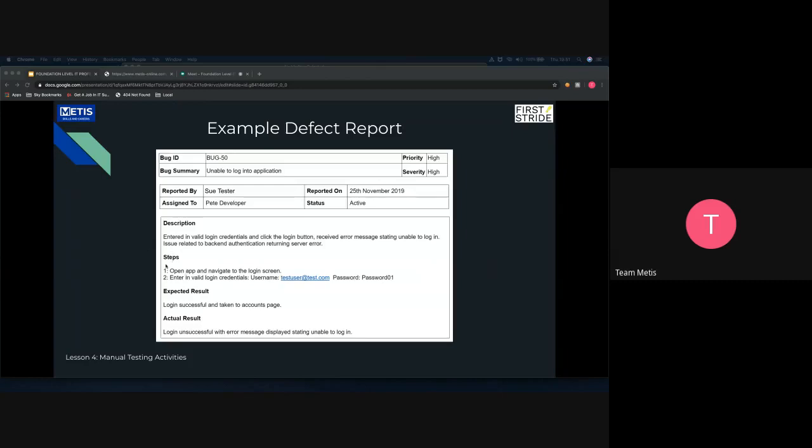And then you have the replication steps, so how can I reproduce this defect? This is very important for a developer because they might want to see how you create the bug first before they can go into the code and fix it. So make sure you have a description, make sure you have your replication steps, and then you have your expected result. So how should the system behave?